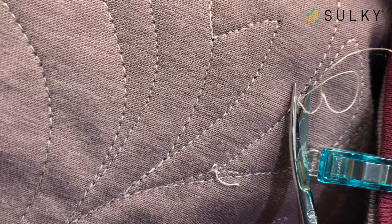So after stitching around all of the motifs, you're going to turn your shirt to the wrong side and clean up any threads that are along the back of the work. But it looks relatively clean and nice, and it was so nice and stabilized. Everything is still laying nice and flat because our stabilizer is still attached. Oops, I need to make this smaller. What has happened here? I can't see what's going on.